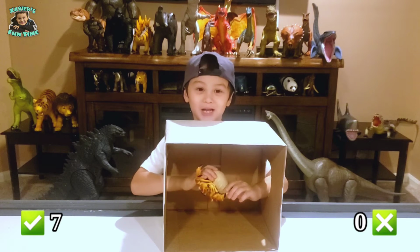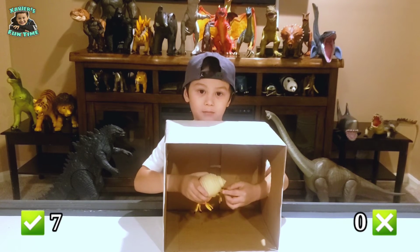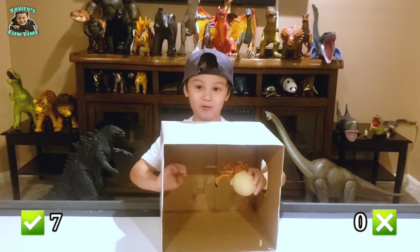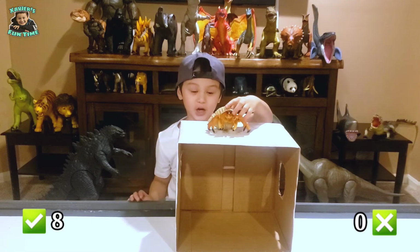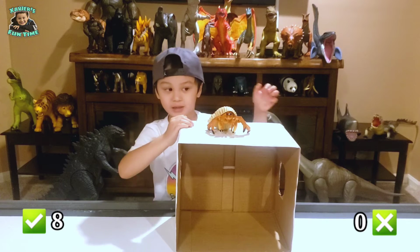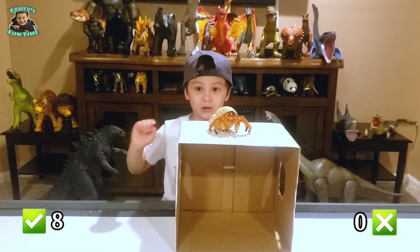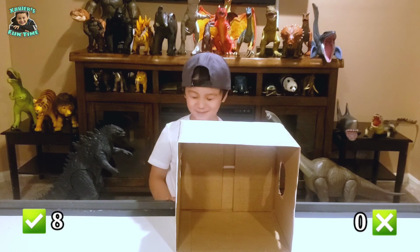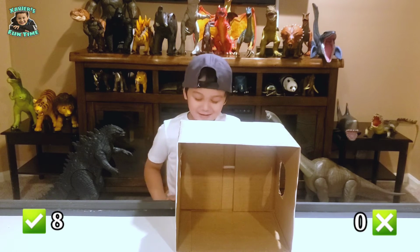It has a shell. Long eyes. Could it be a sea hermit crab? Look, guys, it's a sea hermit crab. Guys, sea hermit crabs breathe in the water, not like hermit crabs, because they can get oxygen in the water. Let's see what they got. You're getting close. That's 2, 4, 6, 8 right. Halfway there.